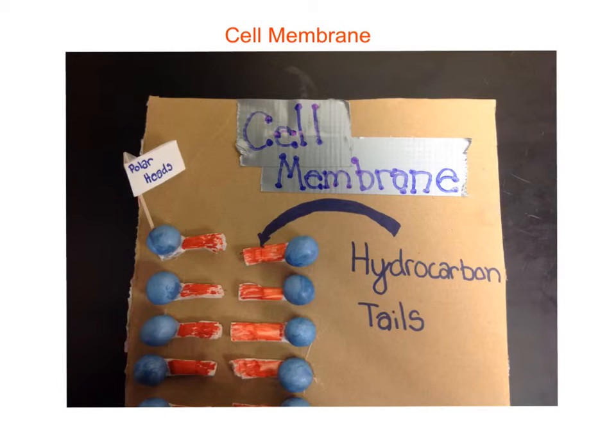Cell membrane. The polar heads like water. In fact, they are surrounded by it. The polar head's job is to help the cell interact with its environment. It also keeps water from getting into the inside layer, because the inside layer does not like water at all.